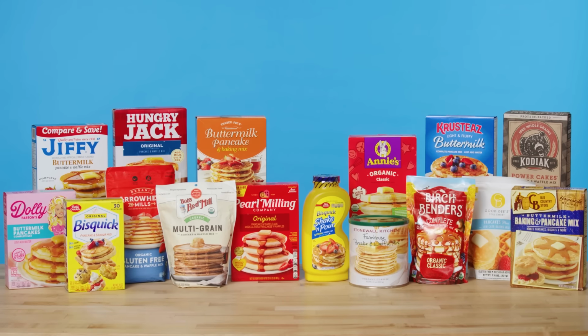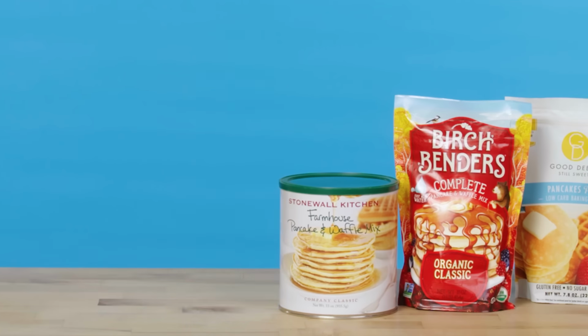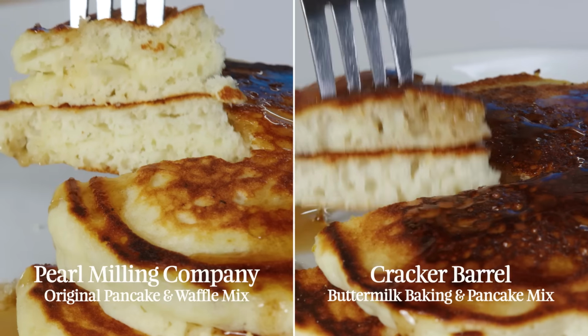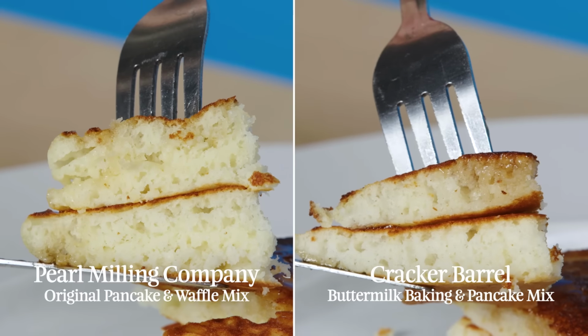There you have it. Now, let's see which pancakes our chefs like the most and the least. My favorite is the Jiffy. I think it had the most flavor, the best texture, the least amount of additives that would make it seem artificial. My favorite pancakes today were Pearl Milling with the Cracker Barrel, which are very much on the same scale, very fluffy, very moist and flavorful.